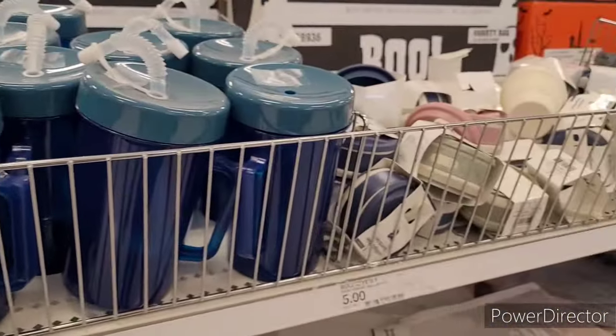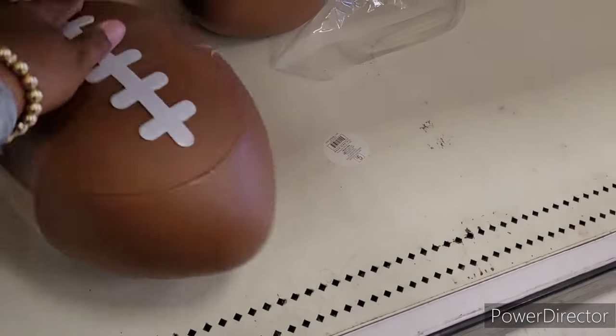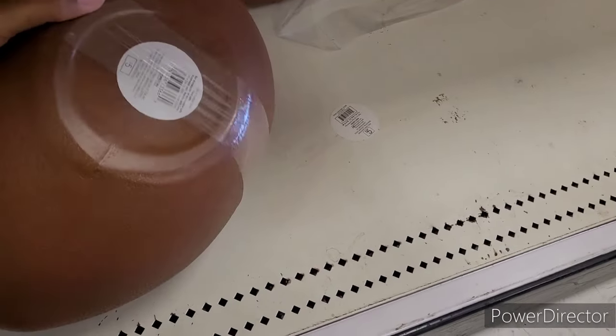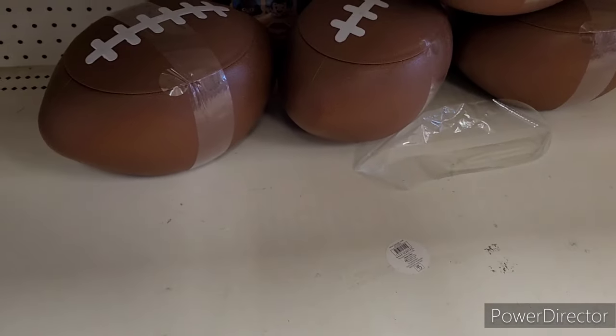I seen something else over here. Okay, here you go. Somebody was over here. What is this? I know it's a football, but let me see what it is, y'all. Hold on. So it's a football bowl. Wow. So you have the helmet and the football bowl.